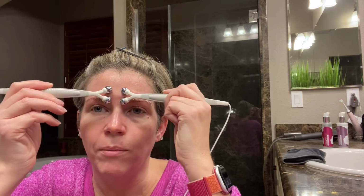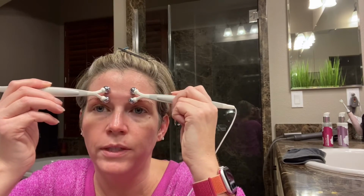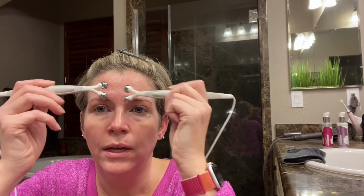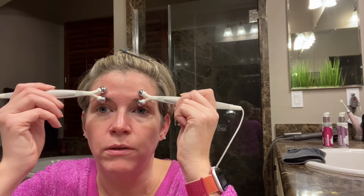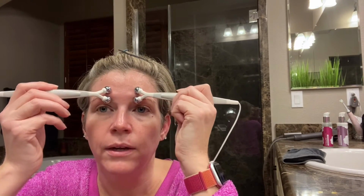And you can go from 3 to 8 passes depending on the wrinkle, guys. So I think that was 4. So if you have deep wrinkles, you can go 5 passes, you can do 6 passes, you can do 7 passes, 8 passes, but don't do any more than 8 passes. It'll just be too much stimulation for that area, and you may cause the muscle to get tight again. And then that's all you do.